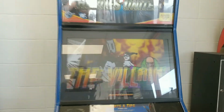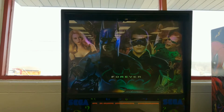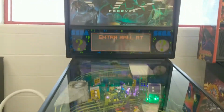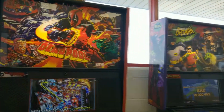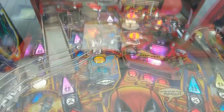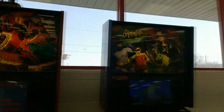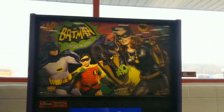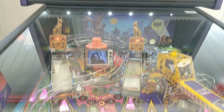So I might have to look into getting some of these ROMs. Batman Forever pinball game, which is very cool. I do remember playing this one. I am going to play some more of these right now too, but I can't hold the camera and play. Deadpool video game, I've never seen this one before. This is definitely a newer game. That's cool. I like it. And we got a Batman classic TV series video game or pinball machine. This is cool though.